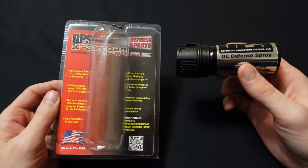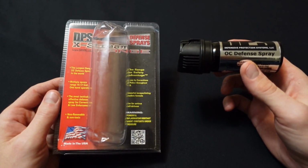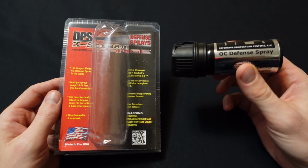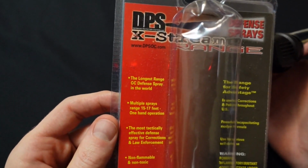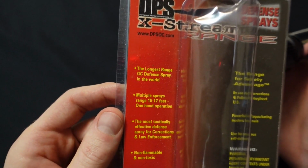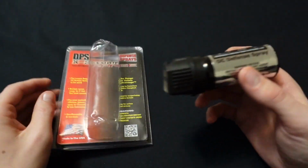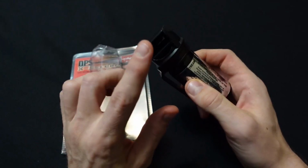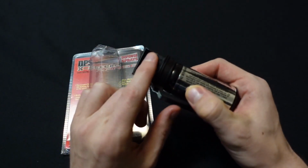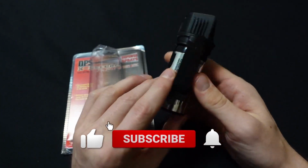Hey viewers, this company called Stun and Run sent me this DPS pepper spray to review. It's supposed to be the longest range pepper spray in the world, so that's neat. First thing I'll talk about is the flip top safety, the trigger, and the belt clip.